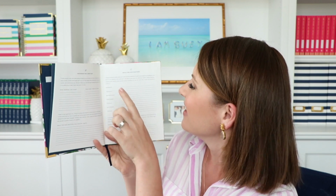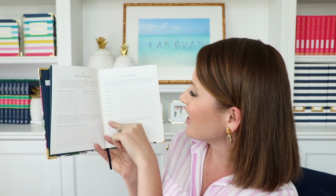Real life. Let's see. Ideas for new routines. I love this particular page because it's Monday through Sunday. What I like to do here is write out, if you're doing laundry once a week or twice a week, you put your laundry day. If you're doing Taco Tuesday or Pizza Fridays or that kind of thing, put those here. Those are weekly routines that you can establish and put right here.